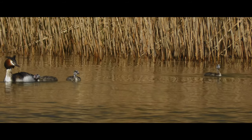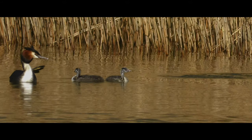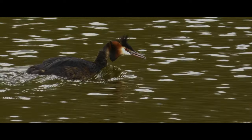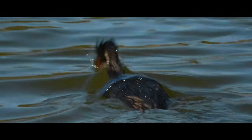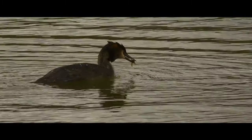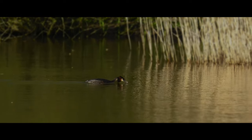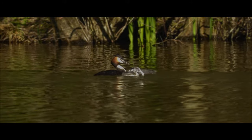When faced with danger, they prefer to dive and hide rather than fly. The parents share the job of guarding and feeding. They dive down to a depth of around 10 to 12 feet and can stay down for a good half a minute. In the UK, there's around 4,900 breeding pairs. Worldwide, the population is thought to be over 1 million.